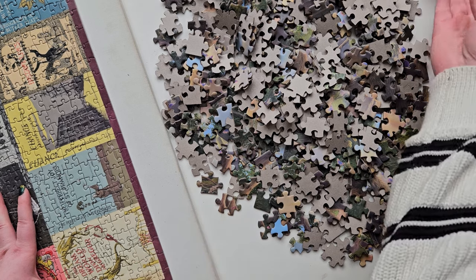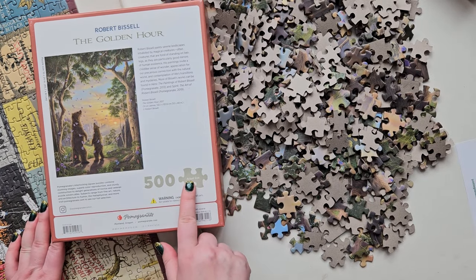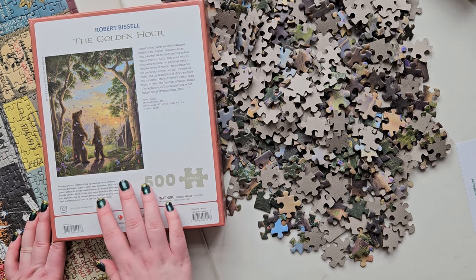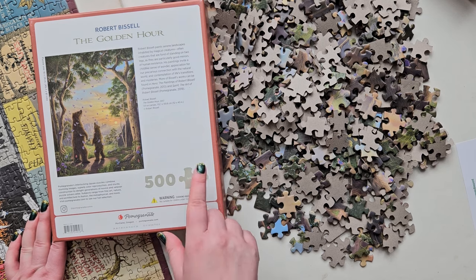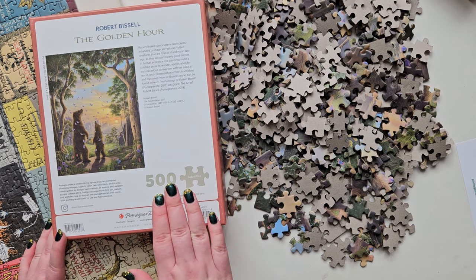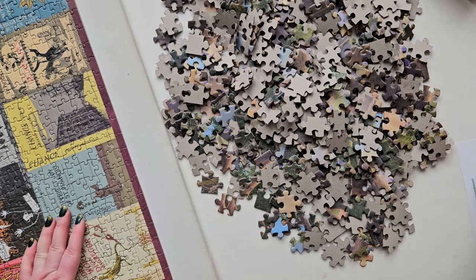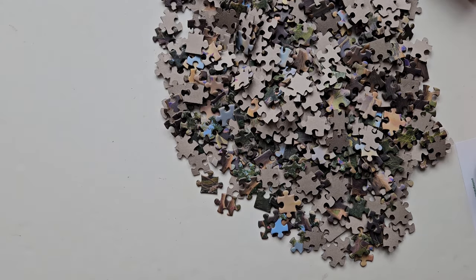And I will say that it is nice that they show here the actual piece size. So you know when you buy it, at least if you buy it in store. I think if you buy it online, it depends on whether they tell you. But on the box, you can tell that the pieces will be bigger. So you can choose this puzzle because of it, or you can choose not to buy it because of it. Okay, so let me remove this again.